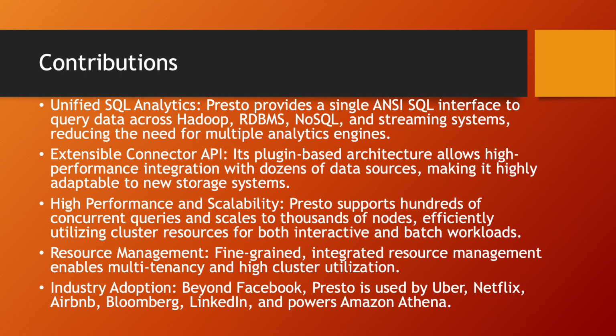Its plugin-based architecture allows high-performance integration with dozens of data sources, making it highly adaptable to new storage systems. Third is high performance and scalability. Presto supports hundreds of concurrent queries and scales to thousands of nodes, efficiently utilizing cluster resources for both interactive and batch workloads. Then we have resource management. Fine-grained integrated resource management enables multi-tenancy and high cluster utilization. Then we have industry adoption. Beyond Facebook, Presto is used by Uber, Netflix, Airbnb, Bloomberg, LinkedIn, and powers Amazon Athena.